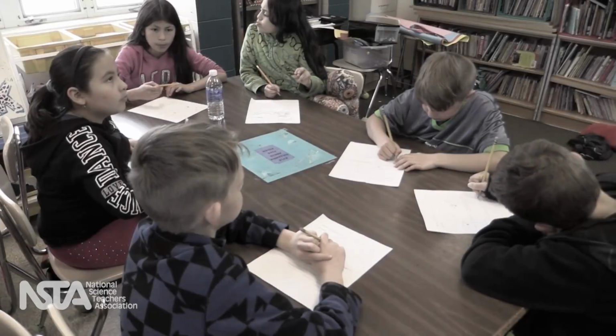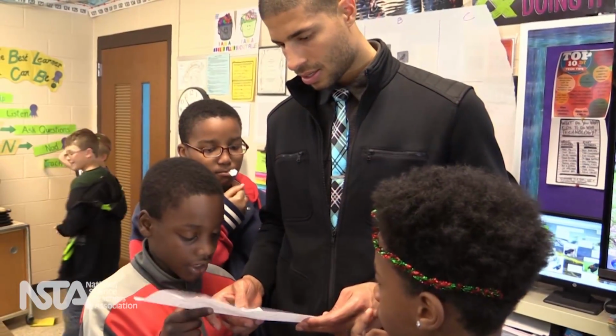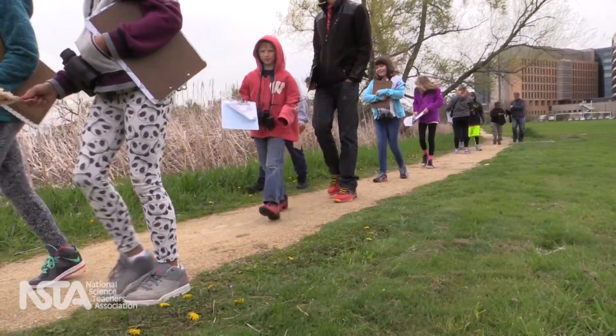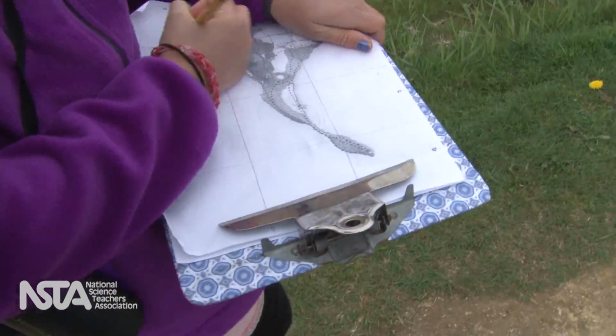A student who is good at learning science the traditional way typically knows a lot, but even those students struggle to apply that knowledge except to answer test questions. Research has shown that a different teaching approach serves all students better.